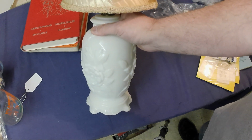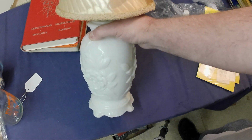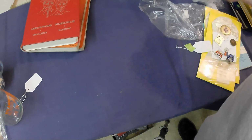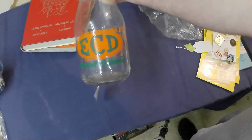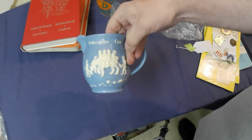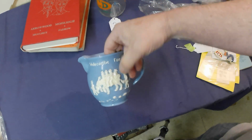And then also got another Alakite lamp. I got 3. I thought I got all 5. I only got 3. Must have got a bid on 2 of them. So anyway, I got 3. So that's all right. Then I've got an Edmonton City Dairy milk bottle. That's Edmonton, Alberta. And there is a little pitcher, came in a lot, little Wedgwood... wide comb fair out of England.